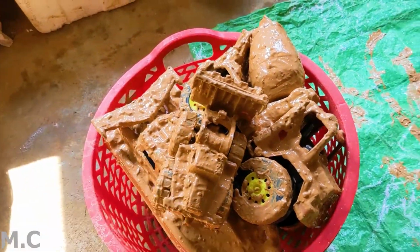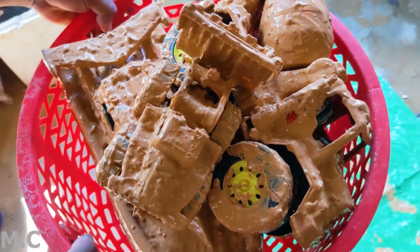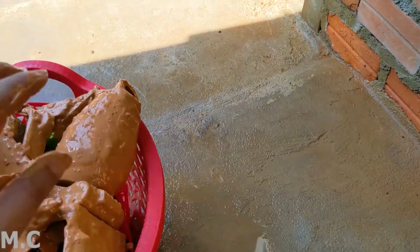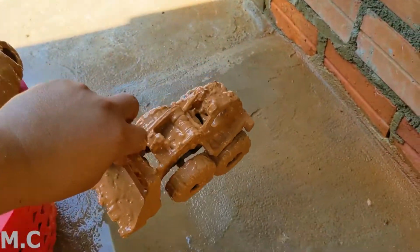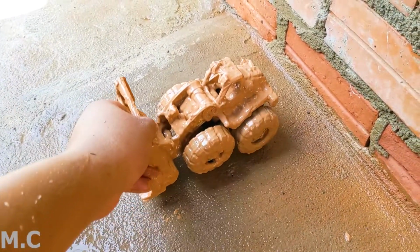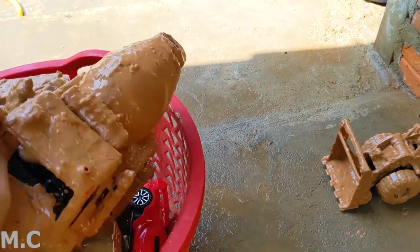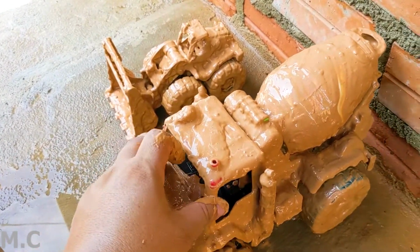Okay, all friends. It is a full basket. Okay. Get it and clean. Okay, all guys, here is the cleaning place. Okay, and I will bring all the cars to keep here and wait for cleaning. Yeah, and the other one, wow, this is so big.